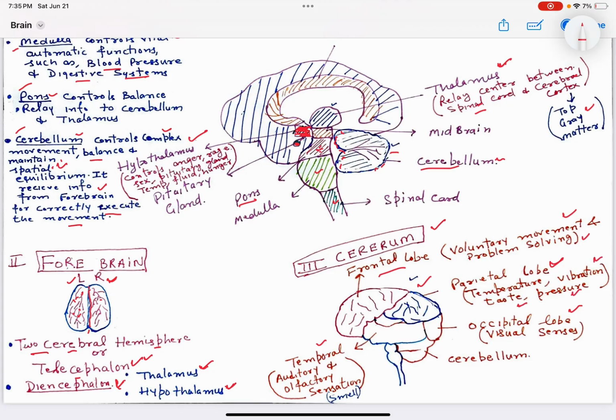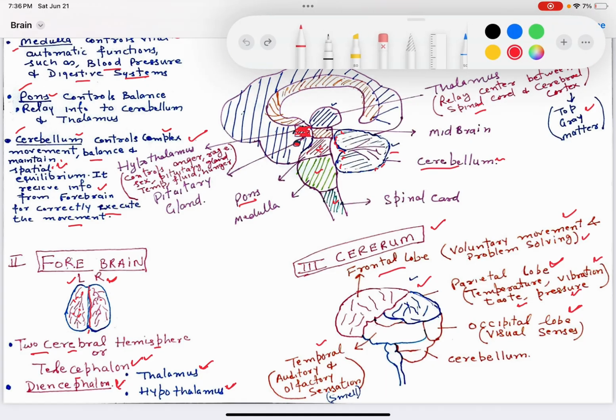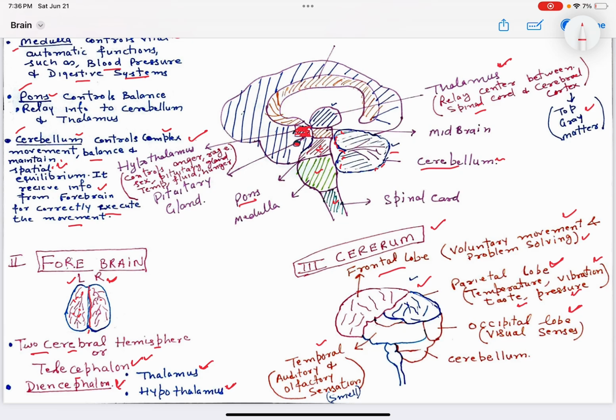Okay, and then the occipital lobe. The occipital lobe is for visual sensing, as the name tells you. Whatever we see is interpreted in the occipital lobe, and then you have the temporal lobe right here. The temporal lobe would interpret your auditory, whatever you hear, and olfactory, whatever you smell. So that's part of this lobe right here. So it has four lobes: frontal, parietal, occipital, and temporal lobe.